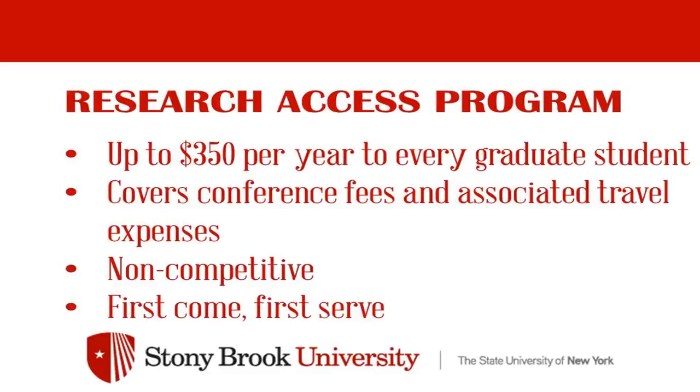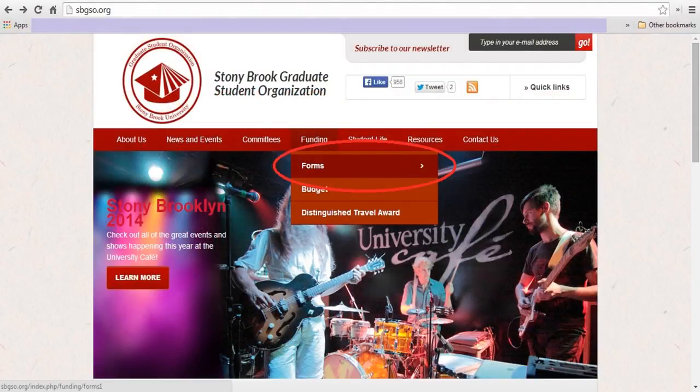The Research Access Program is the GSO's largest program. This awards up to $350 per year to every graduate student to pay for conference fees and travel costs so that you may attend a conference where you are to present a paper or display a piece of art. It's non-competitive and first come, first serve. So as long as there is enough money in the budget, you will get this award once you've filled out the proper form. You can apply for it once per year for every year that you present your work at a conference. The form can be found by clicking the forms link under the funding tab on the GSO website.